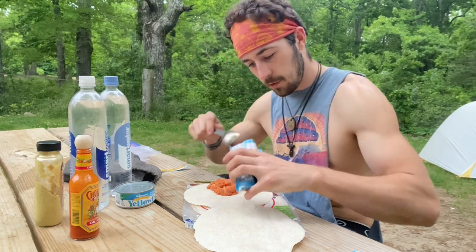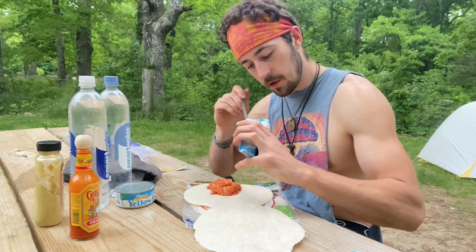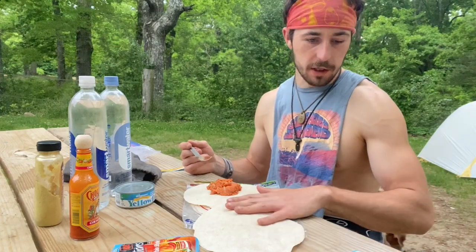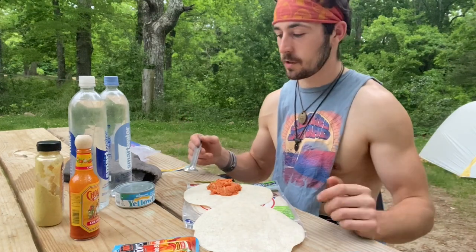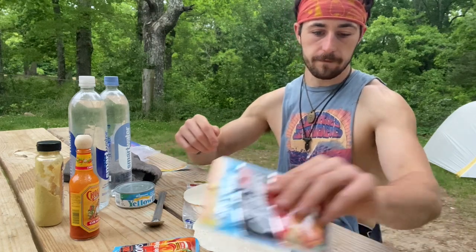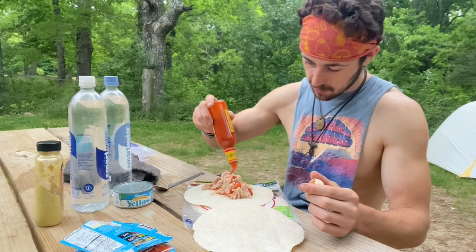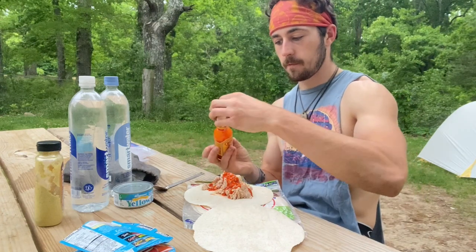Get like a buffalo ranch tuna wrap going. Really ends up just kind of tasting like chicken at the end of the day. But in these 2 wraps, without the tortillas included, there will be 60 grams of protein. So right there, that's starting off pretty strong. So now we go on with the ranch packet, a little bit of extra hot sauce if you're a psycho like me, and by a little bit extra, I mean a lot extra.